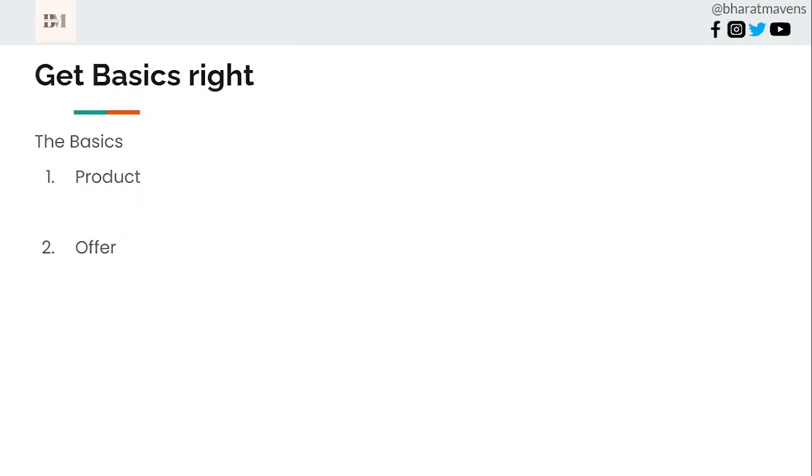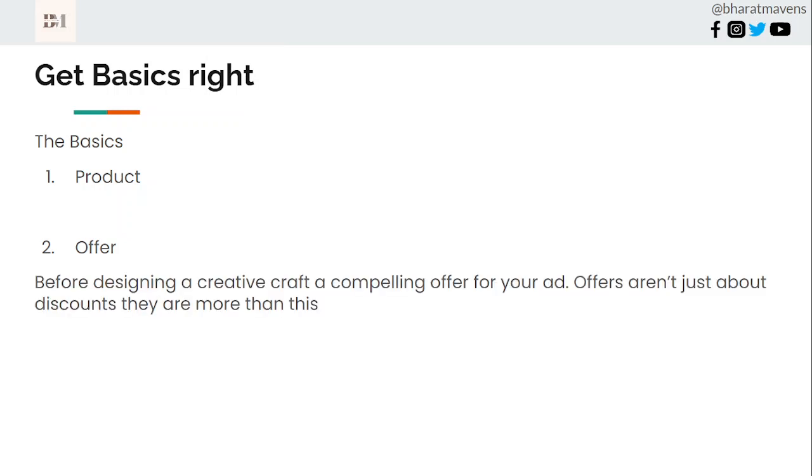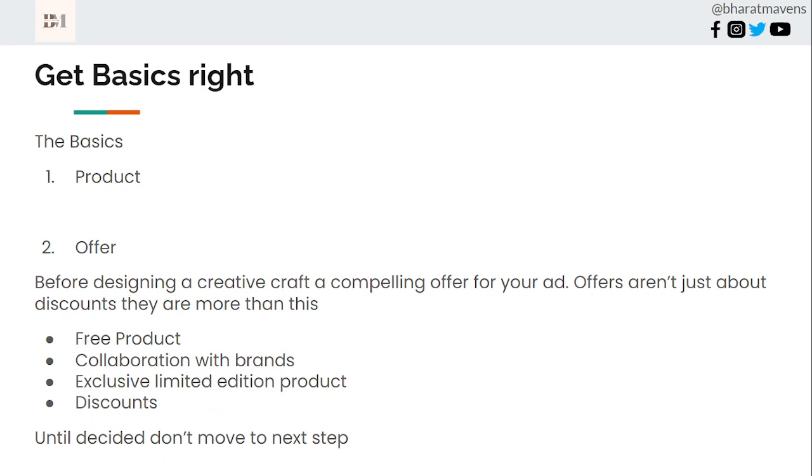Next, coming to the offer part. Offer is decided before you design a creative. Offer might not be restricted just to discounts. It can be more than discounts. Here are a few examples. It can be a free product, or a collaboration with a brand. A recent viral effort by Mokobara and Indigo, where the Mokobara suitcase gets 2 kg extra on an Indigo flight. That's an offer. They are not giving any discount. That's a good offer which compels the customer to choose your brand over others.